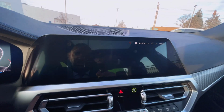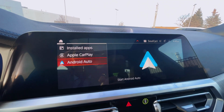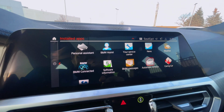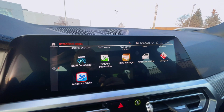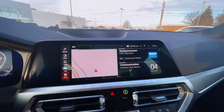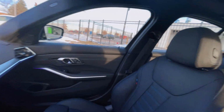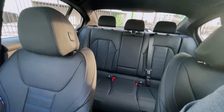The last section I'm going to show is apps. So you have install apps, and like I mentioned, Apple CarPlay, Android Auto. And these are a couple of different apps we'll go into here. BMW Connected is that app integration. And then you got automatic habits, and you can set up different settings over there as well. That was a quick overview on the iDrive system. Before we get out of this, I'm just going to show the back seat. A lot of space back there.